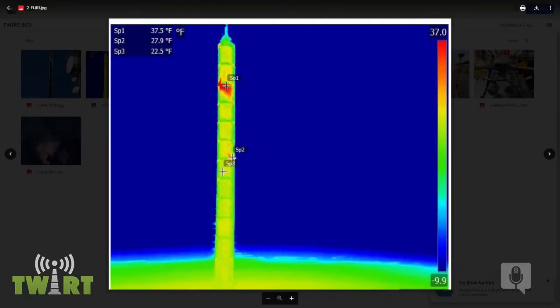So this gives you an idea of the sensitivity of looking at a transmitter antenna and seeing where the different heating points are. Of course, you have to do this in the evening after sunset or before sunrise so that the solar loading isn't washing all this out. But you can see pretty clearly where that red spot, and there's actually a couple of red spots, are, and that shows expected heating where the power dividers are.